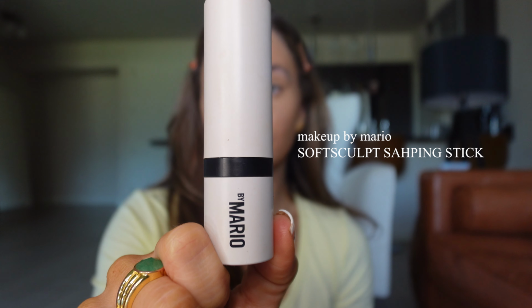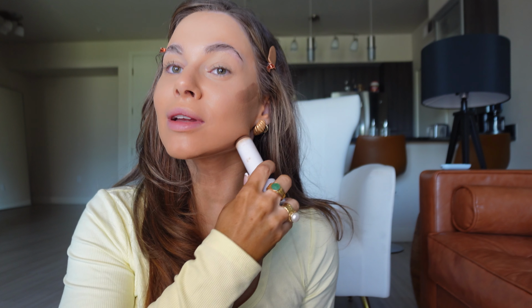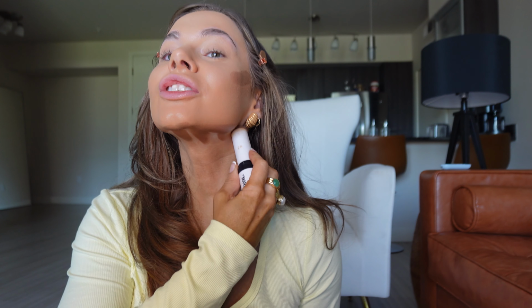Now going in with my Makeup by Mario contour stick, I'm just gonna put that basically on my cheekbone. So I'm not gonna go under the cheekbone. You wanna put it on your cheekbone, right where you feel it poking out, because that really lifts the face, whereas putting it under can kind of drag the face down. And then I'm gonna put it on my jawline. This part does wonders. And then underneath the jawline as well, around the forehead, and a little bit right here.